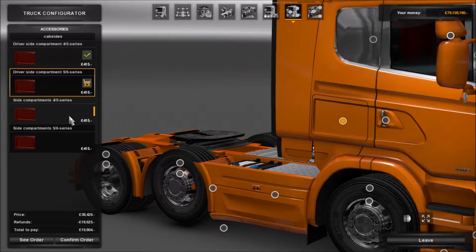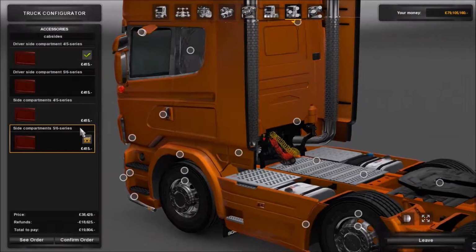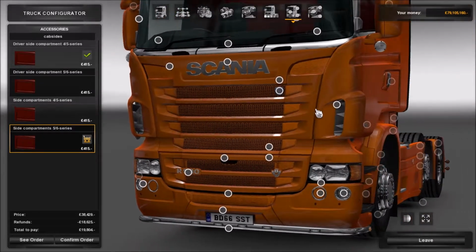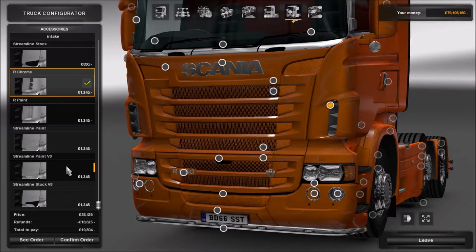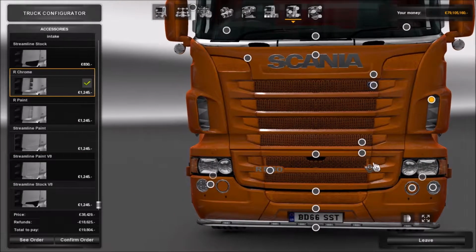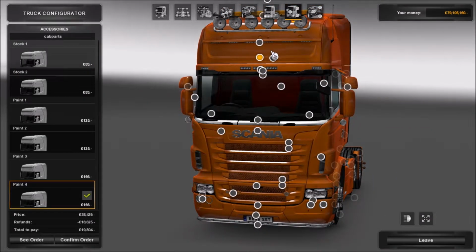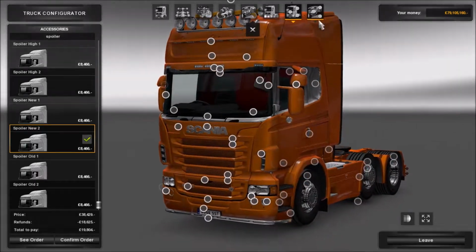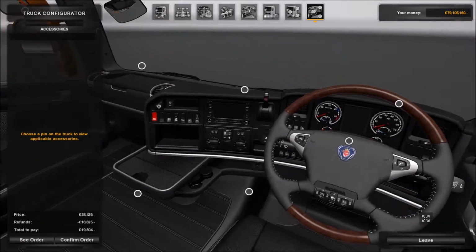You can change the style of the side compartment. So either go with the 4 or 5 series or the 5 or 6. Now this is a 6 series grill with the older style intakes here. You could go with the Streamline here, something like that. But I find the R-Chrome here, or the older style, looks a bit more aggressive, a bit more classy, let's say. But apart from that, not much else has been added, because you can't really improve on perfection, or not by much. It's great what he's done. Just the detail of the stuff he's added, the quality is great.